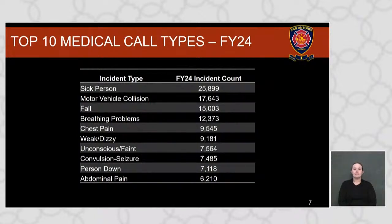This slide is top 10 medical call types for fiscal year 24. Sick person remains the most common call type, followed by motor vehicle collisions and falls. So these statistics help guide our training, resource deployment, and public safety education initiatives.